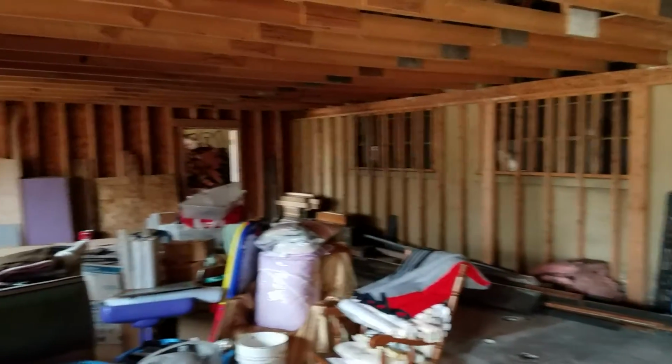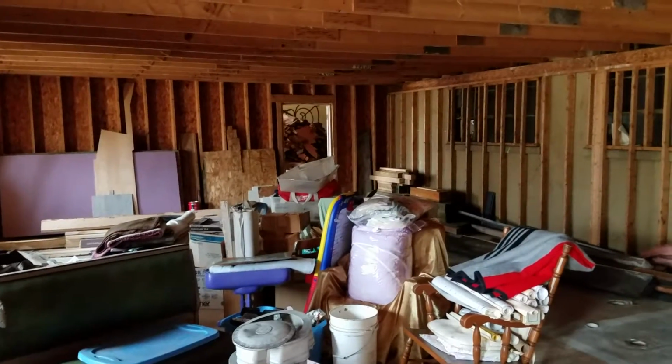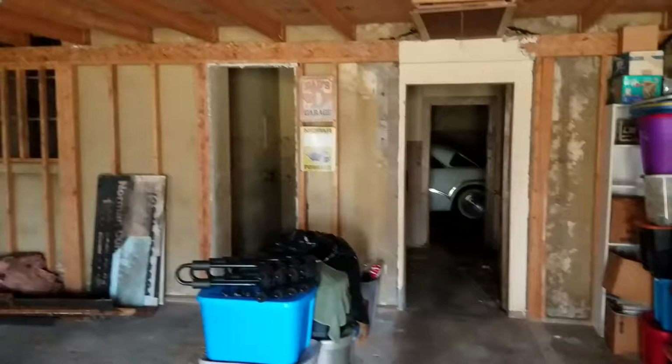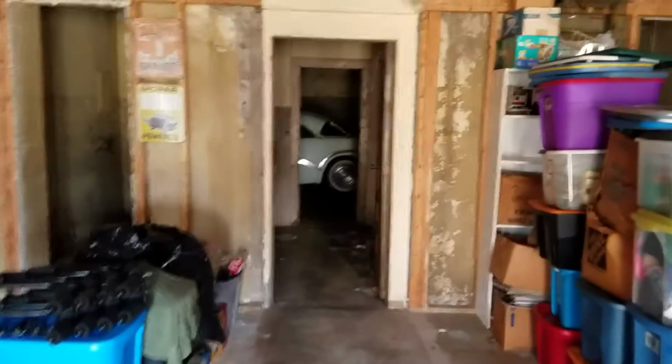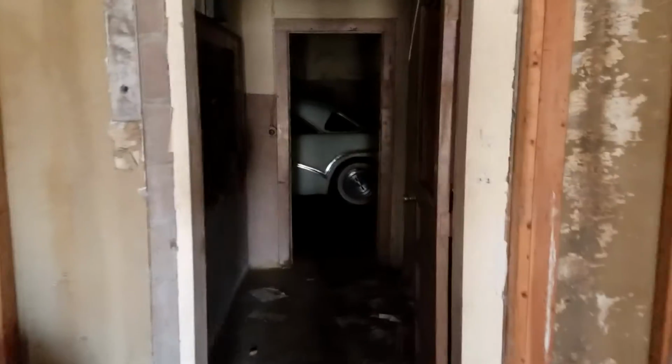There's a couple options. We can go through this door here and get back to the warehouse area, or we can go through here. It's a straight shot. Got a car parking here now. Cool old Buick. This is kind of neat. Got the old time clock on the wall here, still kind of hard to see. That's the old time clock from the days.